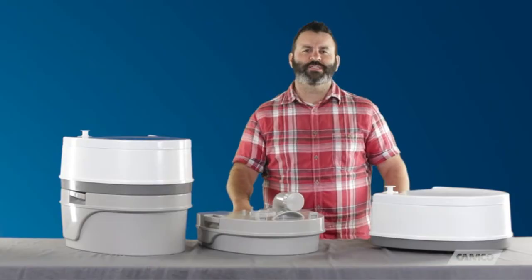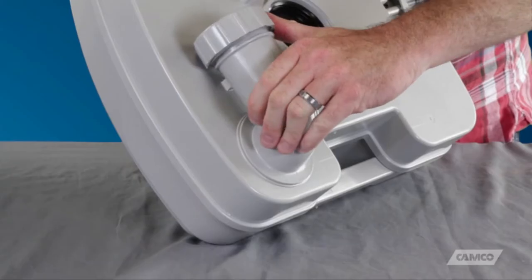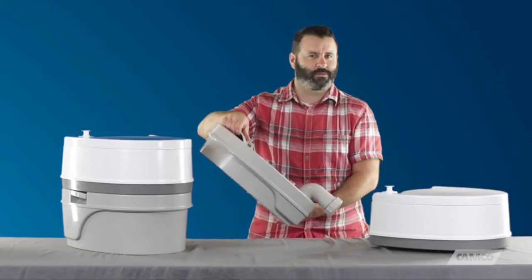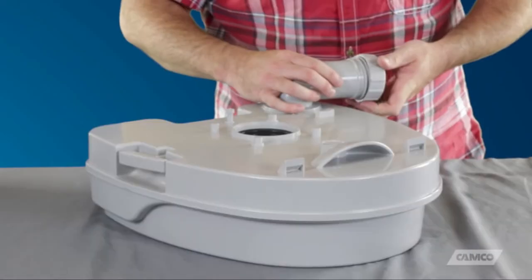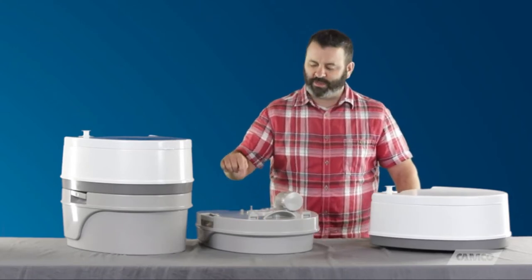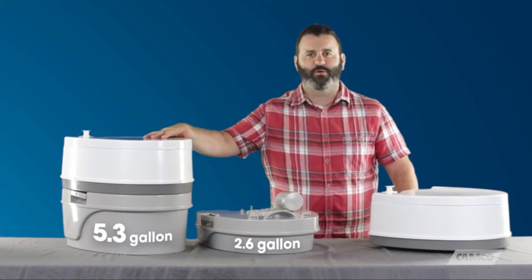The holding tank also has this easy emptying elbow, which swivels to give you more control when you're emptying out the holding tank. You just turn the elbow, take the cap off, tilt it up, empty it out, put it back together. Camco's premium travel toilets can be purchased with a 2.6-gallon holding tank or a 5.3-gallon holding tank.